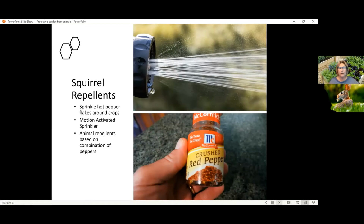The hot pepper flakes you can sprinkle around your crops, and that might help you keep them from digging. In ornamental beds, there are some pretty good, really effective products available that are a combination of peppers that you can sprinkle around, and it really keeps them out of bulb plantings or ornamental beds and that sort of thing. It's extremely effective, but it can't be used in our vegetable gardens. So the crushed red pepper flakes will be useful.